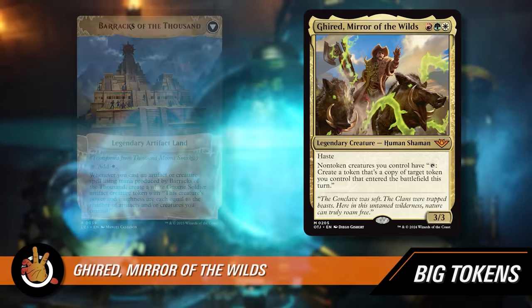Yep, totally. You also have ways to just make more tokens because you need more tokens. Can't just stay with one. So populate is obviously going to be a very popular keyword.